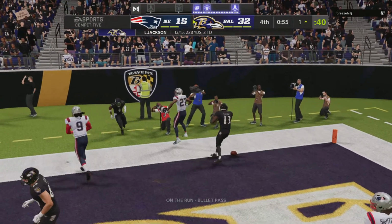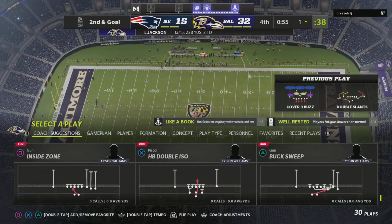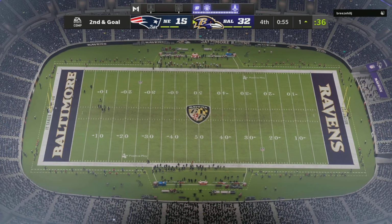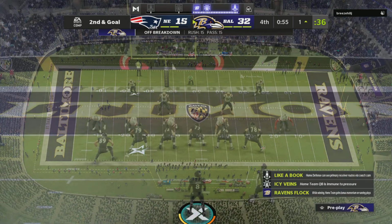Now a throw to the end zone on first down, but it winds up incomplete. Devin Duvernay, the intended receiver. But it'll be 2nd and goal.